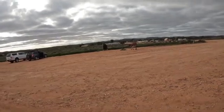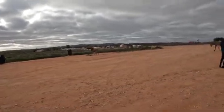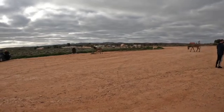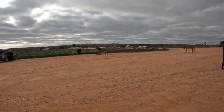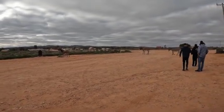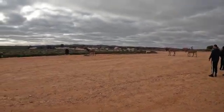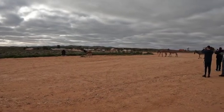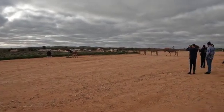There you go. Some random donkeys. Oh, he's scratching himself. Yeah, they just cruise around town. The donkeys are off walking through the main street of town. I'll show you them, friendly donkeys.